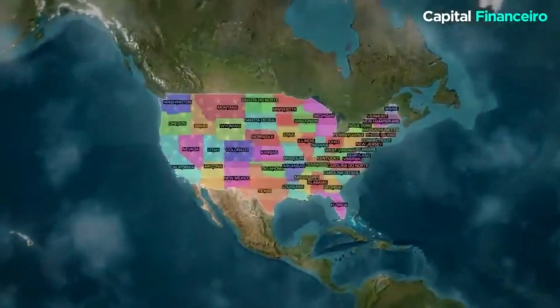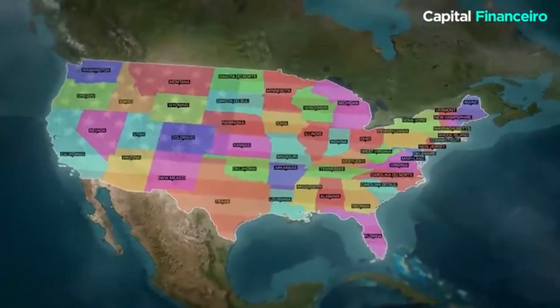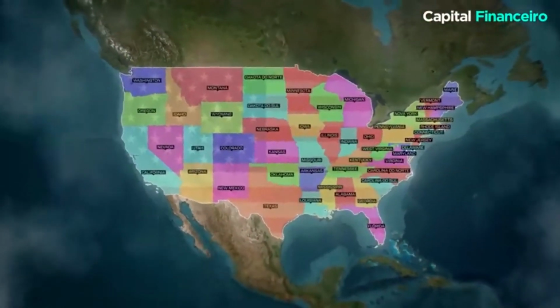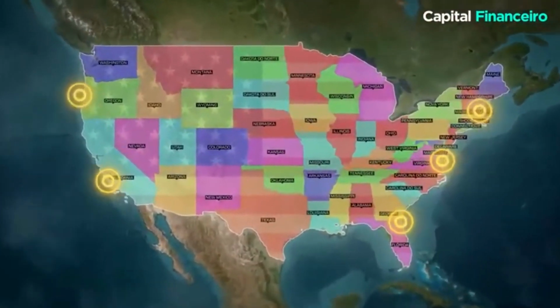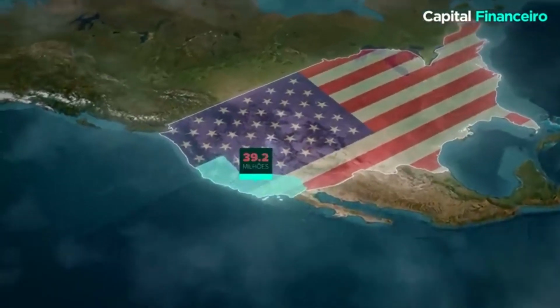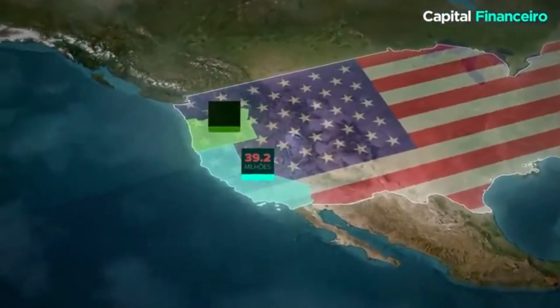These are the 48 American states in the continental United States, and the majority of the population of that country lives precisely in the coastal regions. Here in the West, California has nearly 40 million residents, Oregon a little over 4 million, and Washington 8 million.